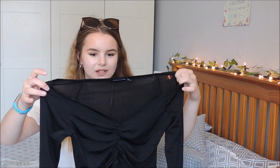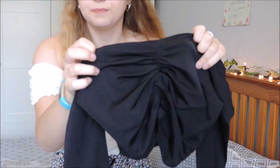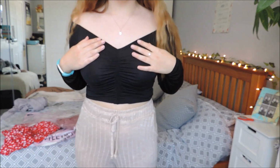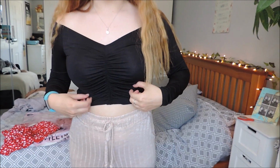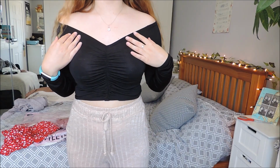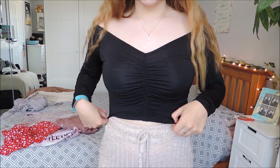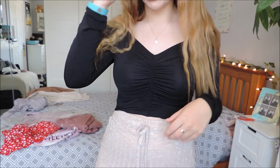But anyway, so this is, I can't remember if this was off the shoulder or not on the model. It looks as though it is. And then it's sort of long sleeved, and the front of the top is ruched. Is that the right way to describe it? I think so. So the next thing is this top. Please excuse that you can literally see my bra through this, even though it's nude. I don't think I like this. If it was a different material, I probably would.